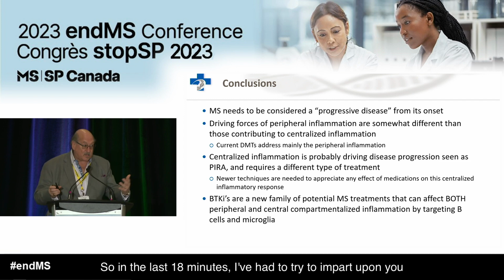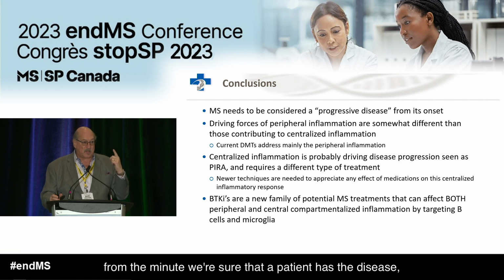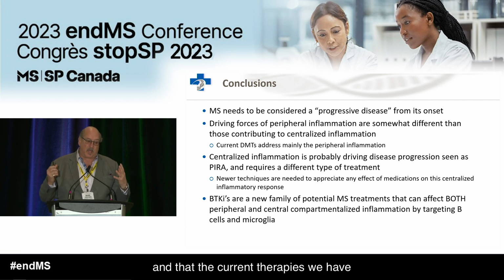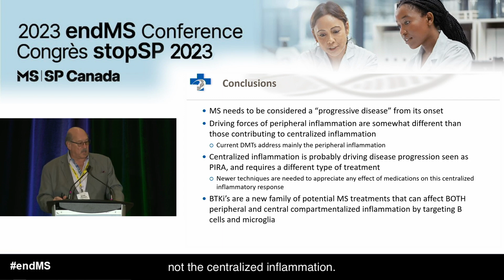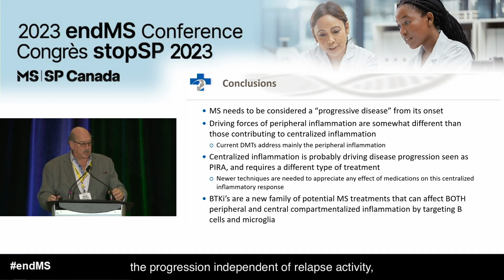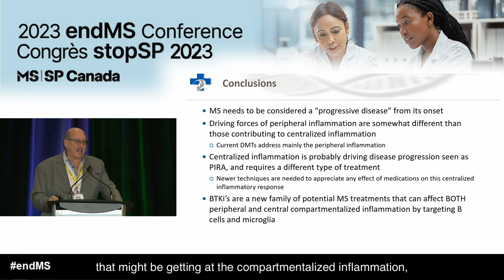So in the last 18 minutes, I've had to try to impart upon you our change in our thinking about MS: that this is a progressive disease from the minute we're sure that a patient has the disease, that the drivers of the disease process are a little bit different but overlapping, and that the current therapies we have really only address this peripheral inflammation, not the centralized inflammation. That may be the driver of what we call clinically PIRA, the progression independent of relapse activity, and at least we have one new family of drugs that might be getting at the compartmentalized inflammation, the BTK inhibitors.